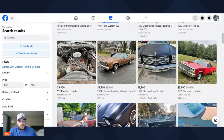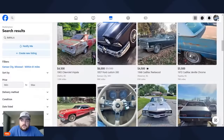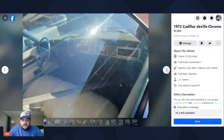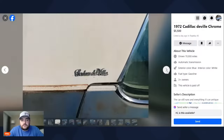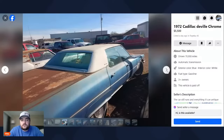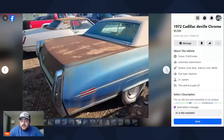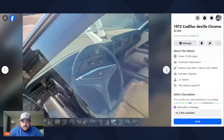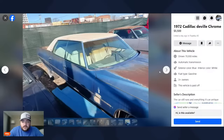Let's see here. What else is there? I know I've seen a few lately. Oh, this one's probably a crackhead for sure. This is something I want to get across. It needs to be mentioned at least a dozen times a day, right? Just because a car is old doesn't mean it's worth anything, especially if it's a four-door. I'm sorry. I don't have a problem with four-doors. But they're not worth the same amount. Is this worth that? I don't know. Probably not. But I have seen worse pricing on here.